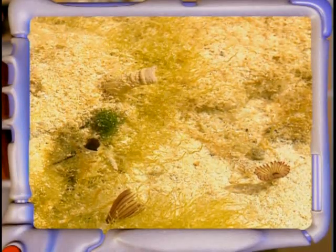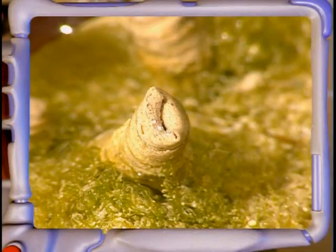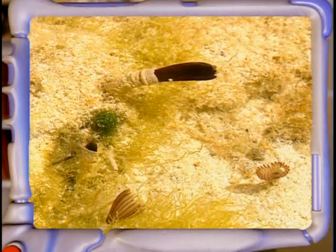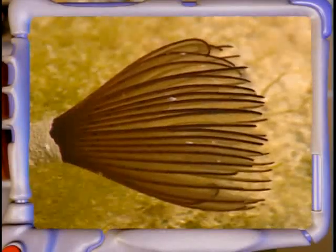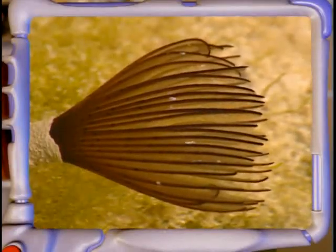Look. This is a spirograph, a small sea worm which makes a tube in the sand from which it can open out its circular plumes. Oh, piece of cake to catch that! Don't be so sure, Whoops, because the spirograph is capable of retracting its plumes in the blink of an eye.